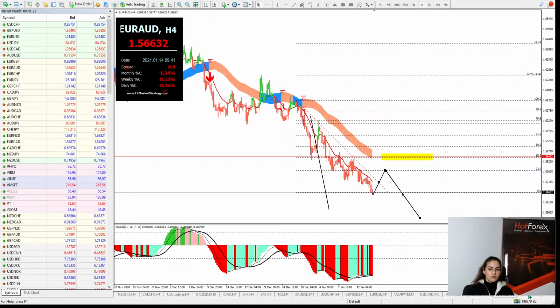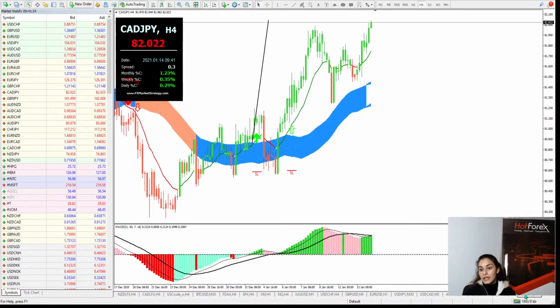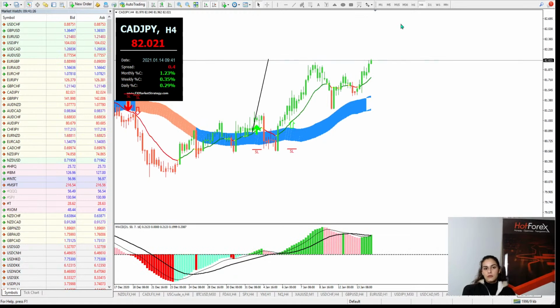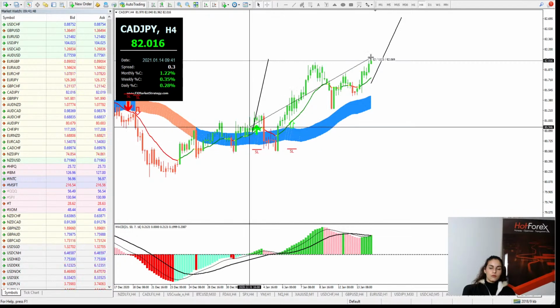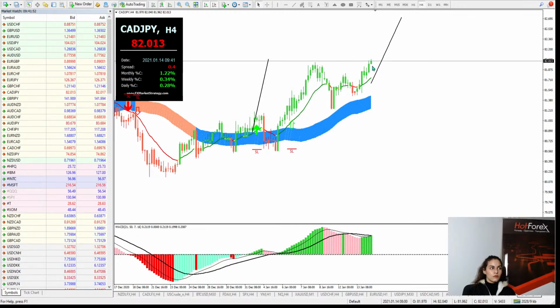The next one is Canadian dollar, Canadian yen. Sorry, okay, so what do we have here in the Canadian yen? We have a buy signal. A trend going up. Watch out, we have come a long way here. If you guys have been watching the weekly forecast, we discussed this buy, and since this point it went like 50 pips below, but right now it's 112 pips. And we do expect this to continue going up.